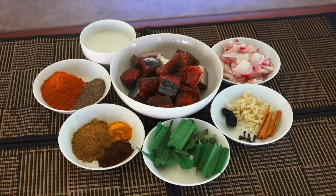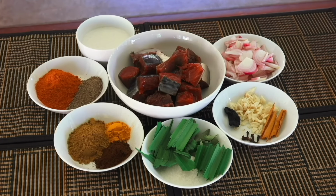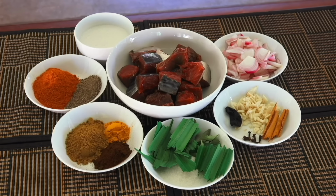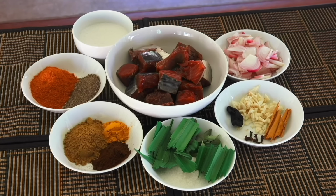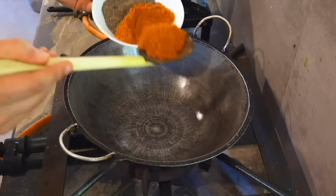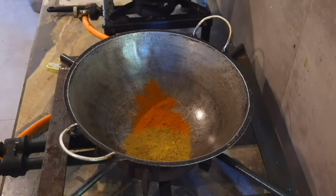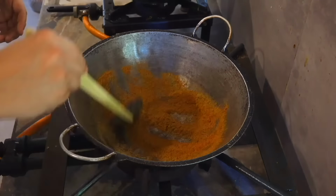Fish curry. So the choice of fish usually is tuna. Tuna is a beautiful fish to stew or to curry. Not so fantastic to fry, by the way, but to stew it up, curry it up is fantastic. So chicken curry, fish curry, that's number one and number two for me.